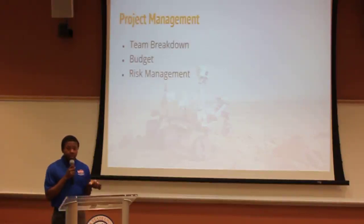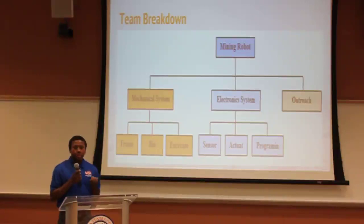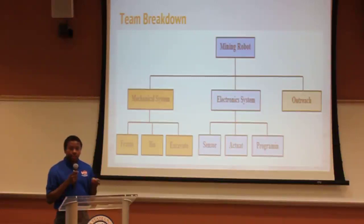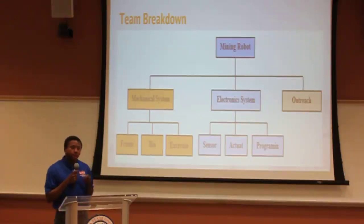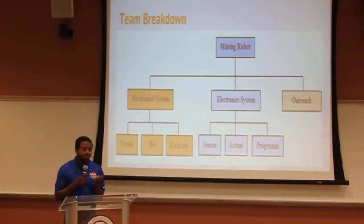So now I'm going to talk about our project management, which consists of our team breakdown structure, our budget, and our risk management. For our team breakdown, we broke our team up into 3 groups. Those 3 groups include the mechanical system, our electronic system, and our outreach. The mechanical system included the team that constructed the frame, the bin, and the excavator. The electronics team was in charge of all of our sensors, our actuators, and the programming of our robot. And our outreach team was pretty much in charge of going out to elementary schools and encouraging kids to pursue subjects in STEM.